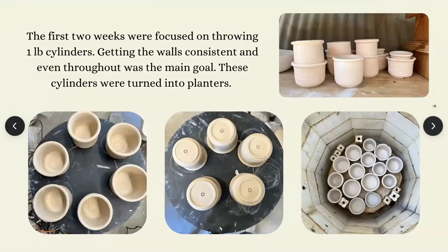So the first 2 weeks were just throwing 1 pound cylinders and getting used to getting consistent walls. At first, I'd say the first 2 or 3 days, I'd throw it and then Wynn would say, okay, now cut it down the middle. And it was always kind of heartbreaking if I was super proud of it. But once we were comfortable with consistency, they were turned into these planters.